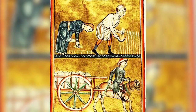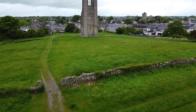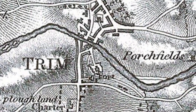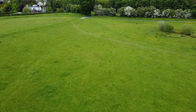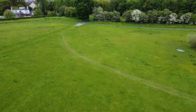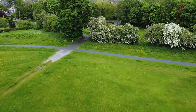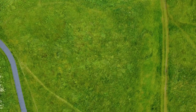But we hear that by 1449, Richard, Duke of York, who was then governor of Trim, granted the Porchfields to the Abbey of St. Mary's. And it's the first time that that name, Porchfield, is recorded. Now, the locals would not recognise Porchfields. They say Porchyfields, which is probably more accurate because it might have come from the French word port, as in door or gate, or perhaps from the English word perch, which is a measure, a unit of measure.